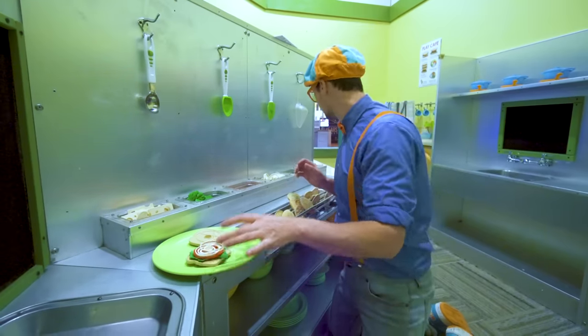Oh, whoops. I dropped the corn. Hey, I have an idea. Maybe we can wash off the corn with the water. There we go. Now it's all clean. All right. Ooh, look, a rock. Wonder what's under the rock. Whoa, look. It's a salamander. Whoa, they're so slimy.